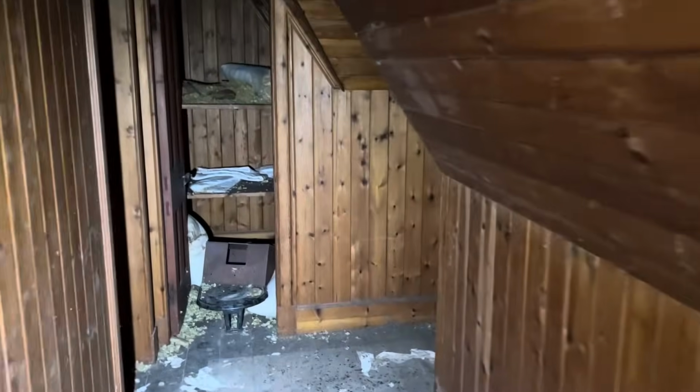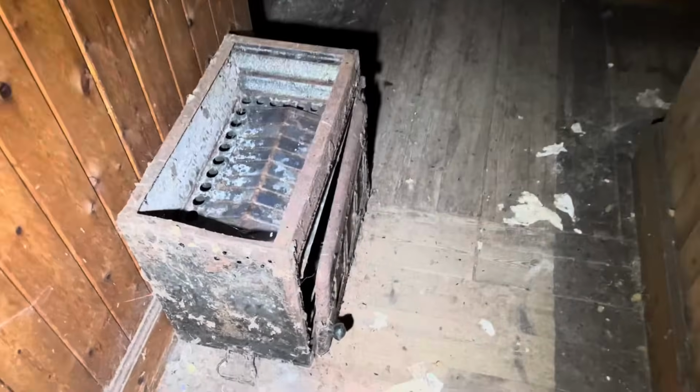I didn't have a proper look in here because of the floor. There's nothing in here though. Let's keep going further around. We've not looked at the other side. Oh, I don't like it. I don't like it at all. I don't know what that is. It looks like some sort of thick.